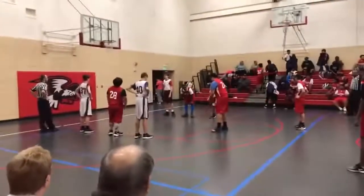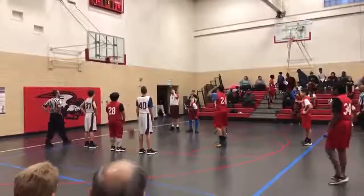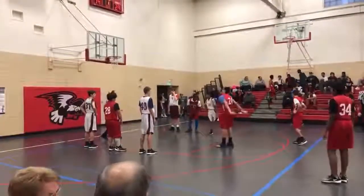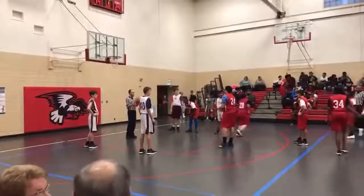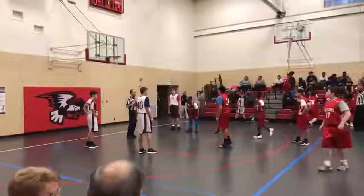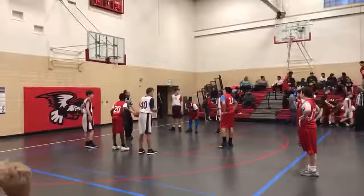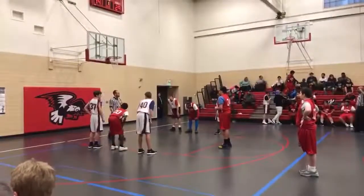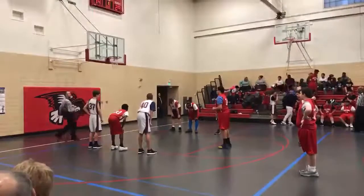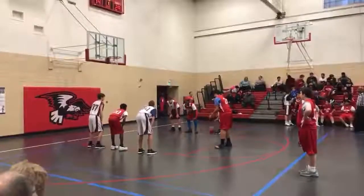Rick's mom is joining us. Hi. Oh, just fine, just like that. 29-14. Coon Rapids sending a couple of subs in. Yeah, Rick's got about 10 points. Yeah, he's had the hot hand. Yeah, he scored two before I got the camera going, and he scored another couple, so eight at least.